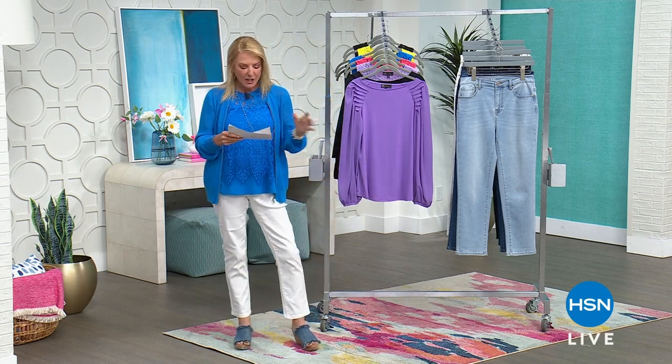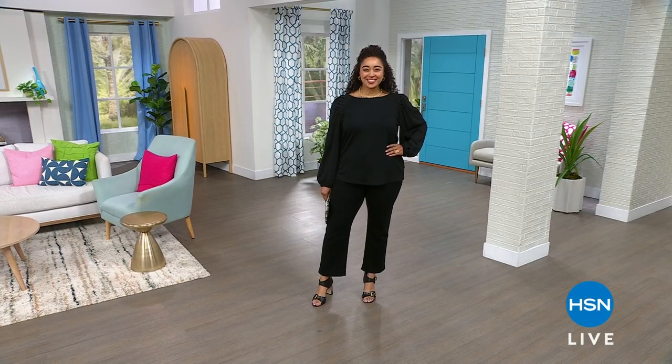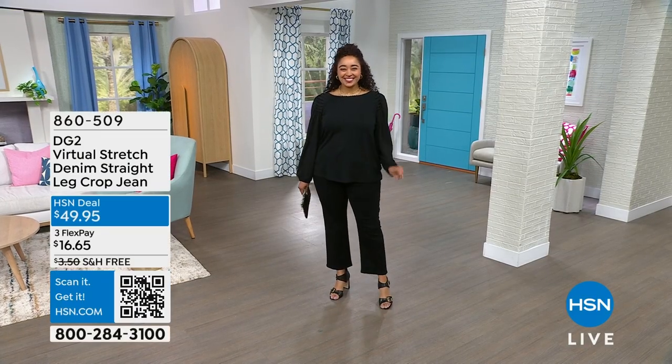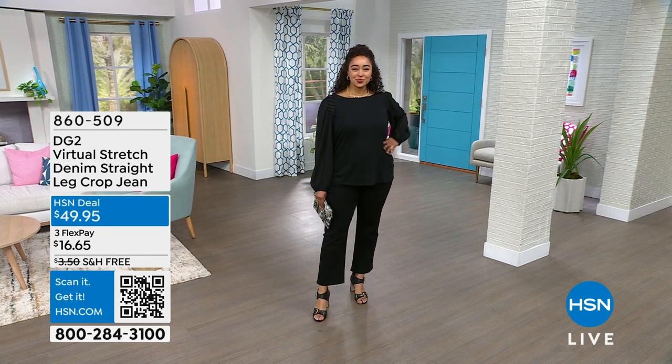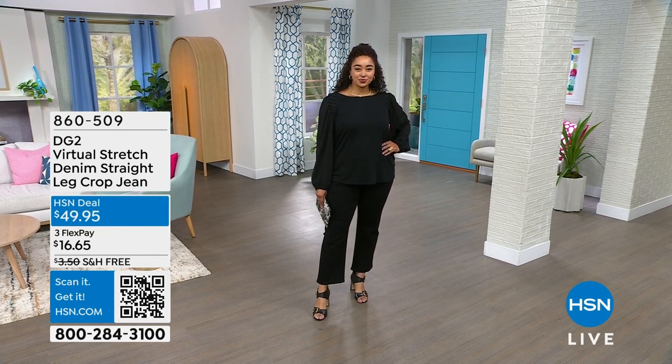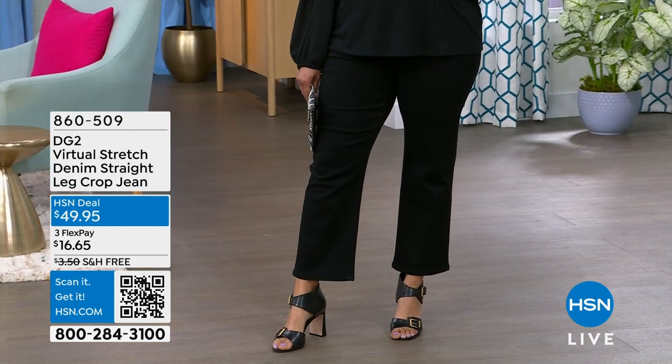The first one is going to be the pants I am wearing. These are by far one of the cutest pairs of pants, but here's what makes them extra special. It is from the most popular fabric across all fashion brands at HSN. It's called Virtual Stretch. It is my dream fabric.